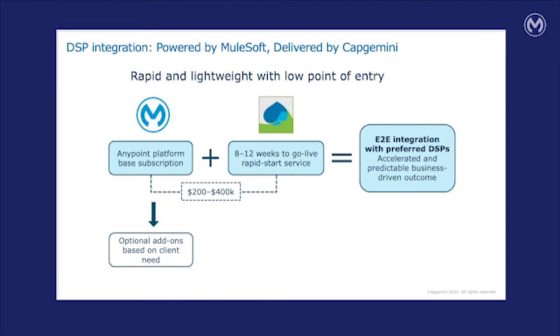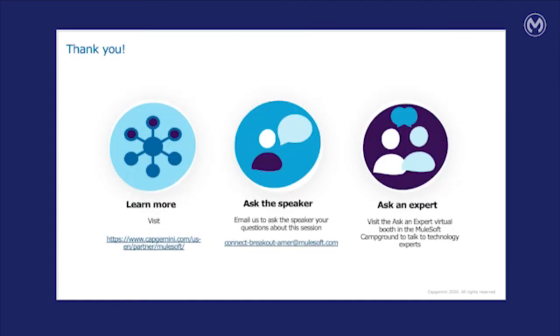From an adoption standpoint, the solution offers a low point of entry for our customers in terms of investment. Between the MuleSoft base subscription and around 8 to 12 weeks of time to go live from a project delivery perspective, the solution provides our customers the ability to open up additional revenue channels for their business by integrating with the delivery service providers of their choice.